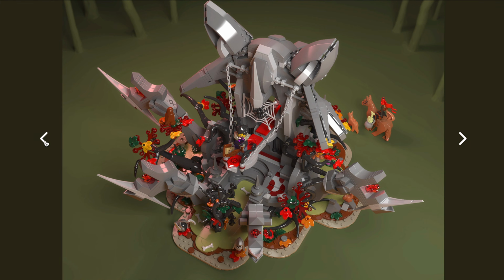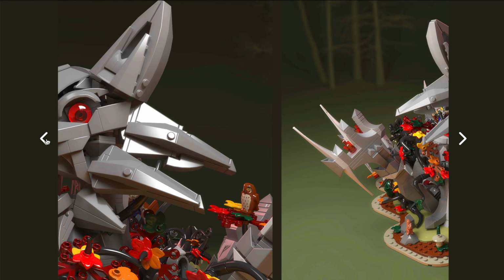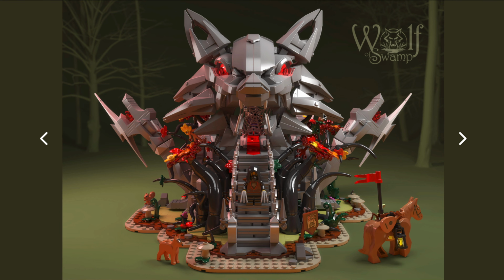It does have the sort of Witcher-esque vibes to it as well. It is beautifully designed, pretty unique from anything else that's been submitted, and I think that will get it over the line. So I'm going to call that one as well.